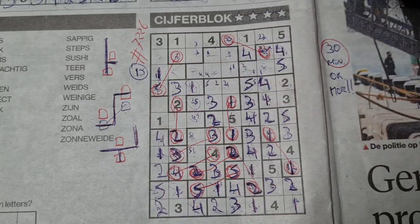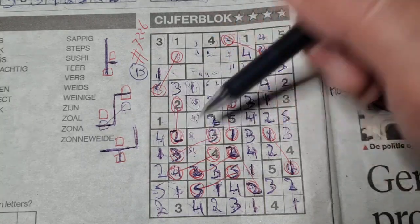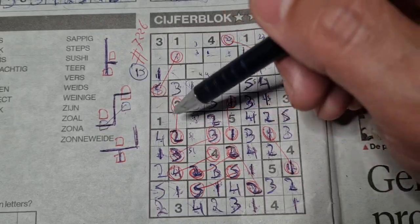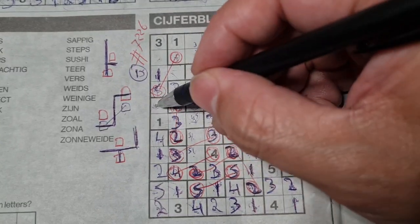Well, I'm stuck here, I believe. 4, 5, need a... yeah. In this area, we need a 3. This box can be a 3. That box can be a 3. So one box left for the 3 in this area should be there. So two numbers left here, the 4 and the 5.